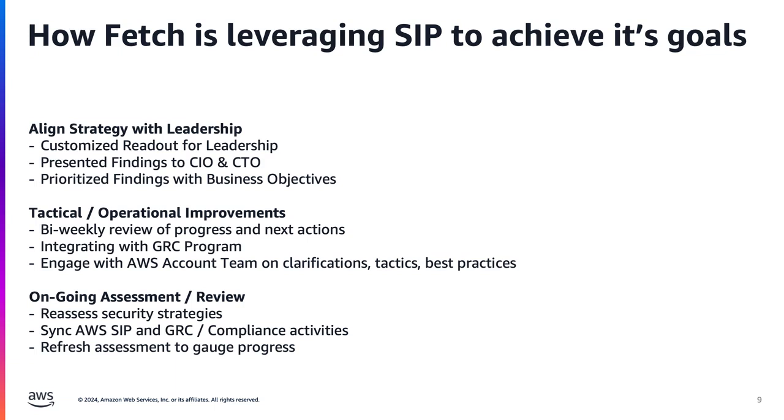We take back from that biweekly meeting to our account team any follow-up discussions, and we work with our architect when we need specific advice. We're also integrating the findings of that into our GRC program so that we align our tests with specific findings coming out of the SIP program. And then, as I mentioned, we're engaging the AWS account team on the clarifications.